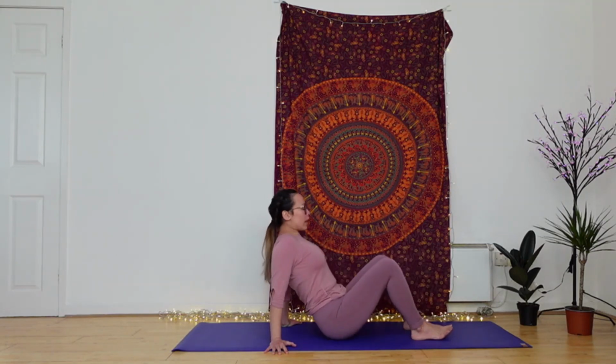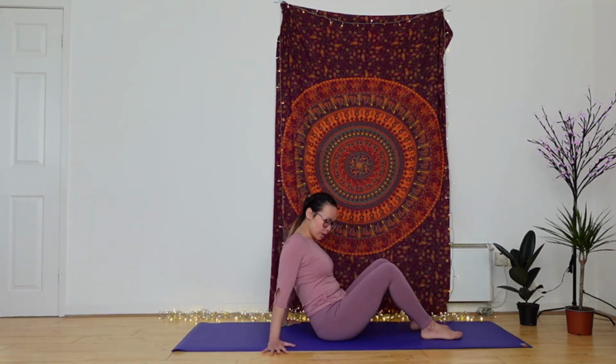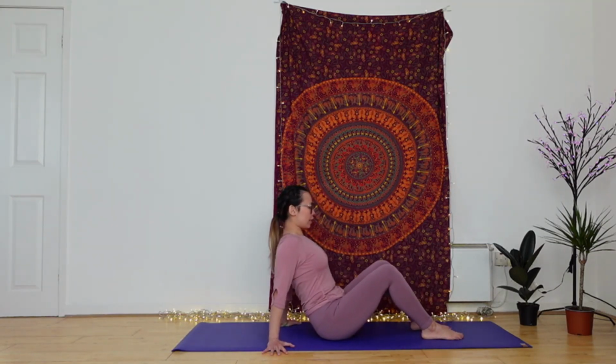Stay active through the hands. So even if it's too much to lift the hips up, think about pushing through the ground there. So active, broadening the front, the back space of your body.